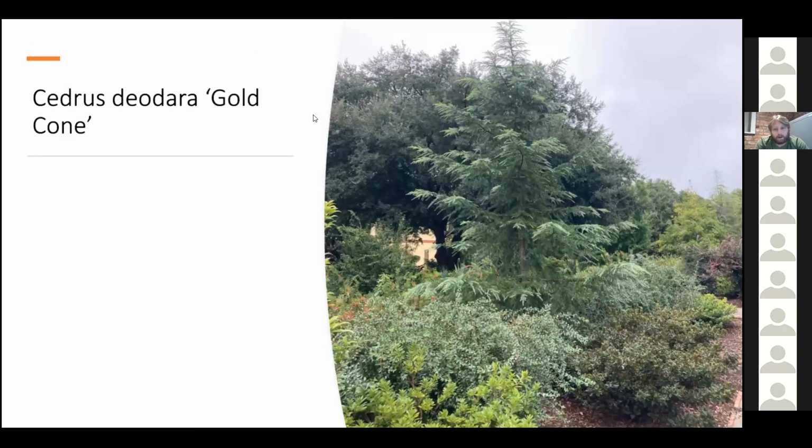And here we are one more time with a Cedrus. Cedrus deodara being by far and wide the easiest of the cedars to grow for us. And what you're seeing here is Gold Cone. It's slightly pendulous, maybe. I definitely wouldn't call it weeping, but nice, restrained. It doesn't seem to want to go sideways too much, but the leader is quite strong.